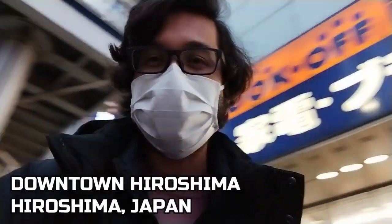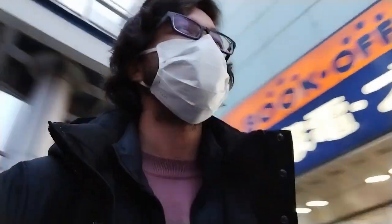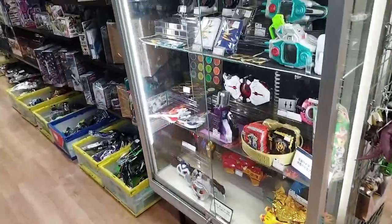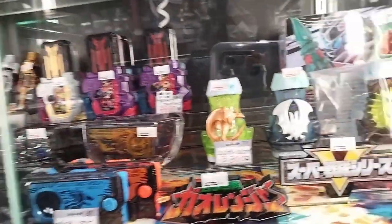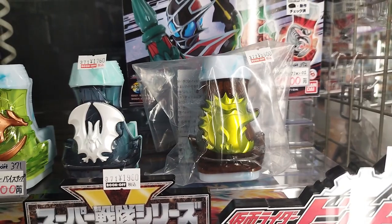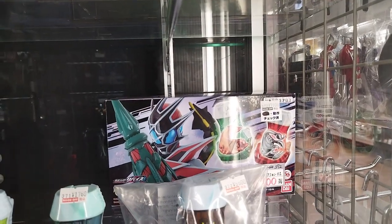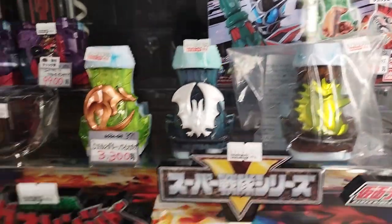All right, we made it to downtown and we're at the second stop, Book Off Super Bazaar number 2. This is the one that I sometimes go to, so let's go check it out. And we're going straight to the Toku stuff. Oh, they got this. Yeah, I saw this already. And oh, they got this, the selection set. Okay, in box. Oh great.